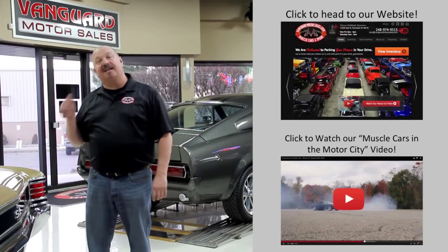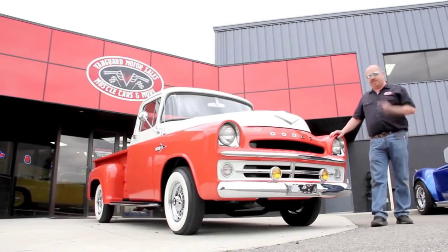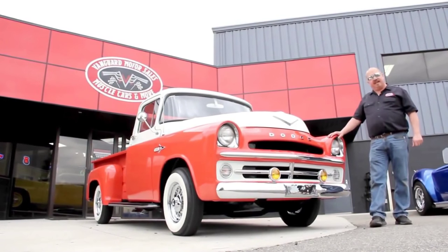Now let's go outside and check out what we've got for you today. All right, we're out here with the old 57 D100 now. I told you this thing was hot. Really rare truck. There's not very many of these left.